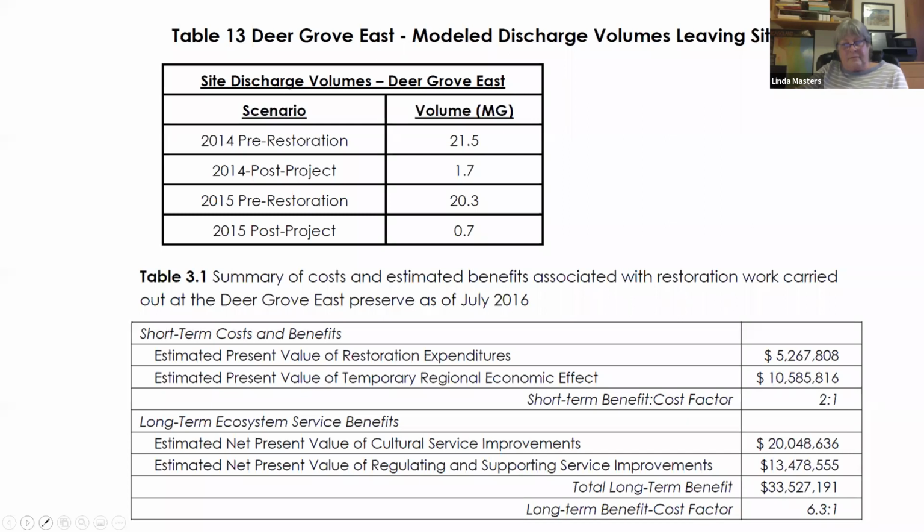I think we underestimated at the early stages of monitoring this the 40 million gallons a year that we save from flowing off site. I think it's probably more like 50 or 60 million gallons a year just by this restoration project alone. We were also able to do a cost benefit analysis. We looked at short-term costs, long-term costs. These factor in things like hiring contractors, visitation, people visiting Deer Grove. Visitation certainly increased, and we found that people were staying longer, going more frequently, and buying stuff on the way, maybe a picnic lunch or something. Those benefits have equated to over $8 in income for every dollar spent on this project.